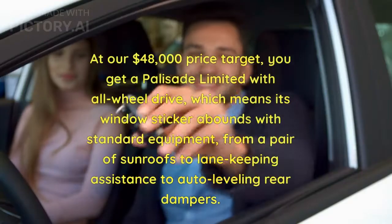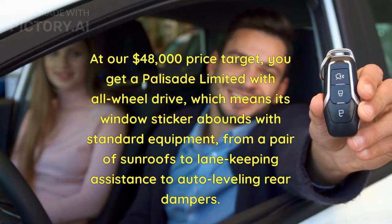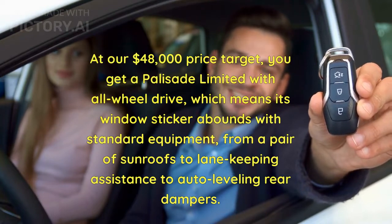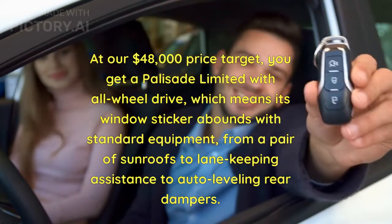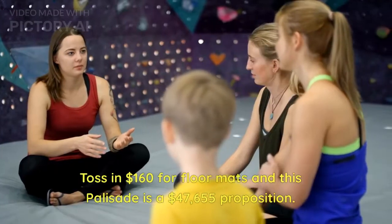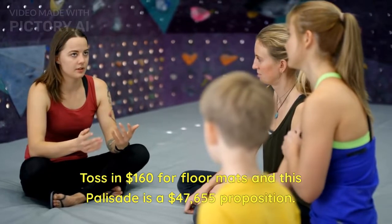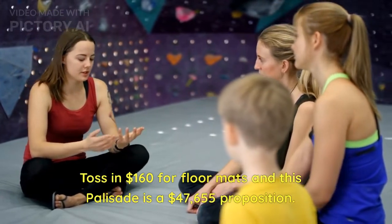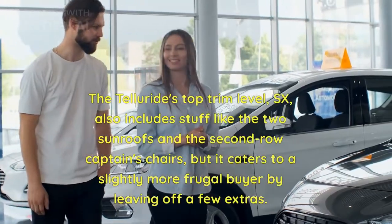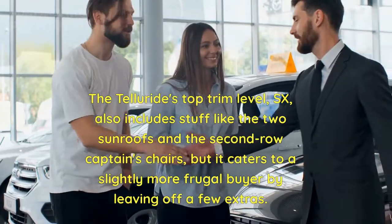At our $48,000 price target, you get a Palisade Limited with all-wheel drive, which means its window sticker abounds with standard equipment, from a pair of sunroofs to lane-keeping assistance to auto-leveling rear dampers. Toss in $160 for floor mats and this Palisade is a $47,655 proposition.